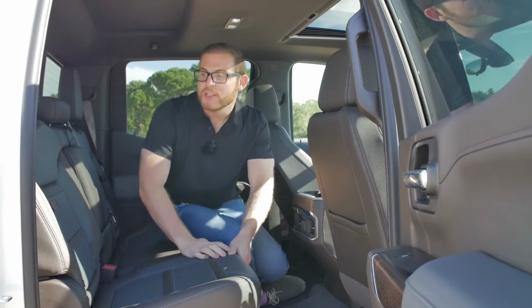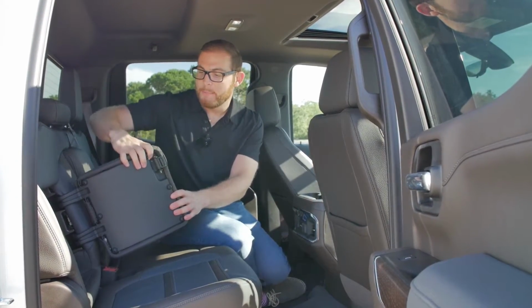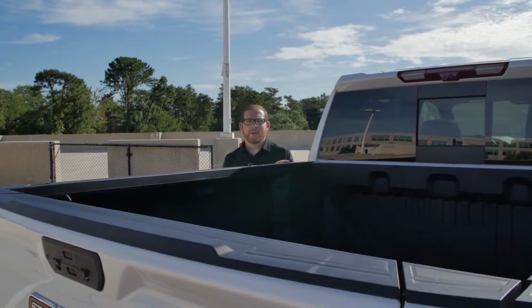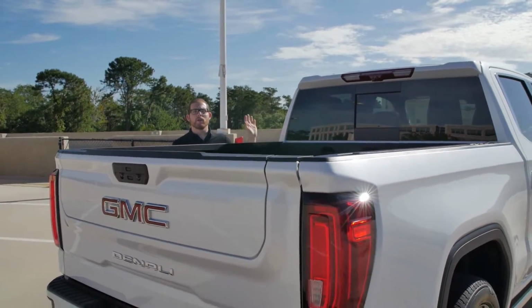And GMC has also incorporated some extra storage here into the seat rest. You just pull on this cushion and you have a little bit more hidden space for smaller items here behind the seat.